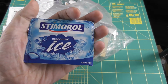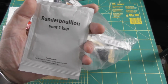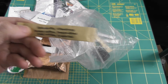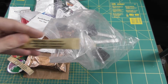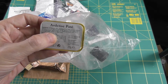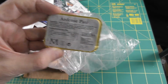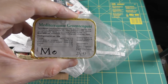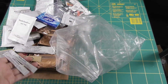Here's some Stimorol gum. Here's some chocolate. Here's some beef broth. Here's another cocoa instant powder. Here we have some instant coffee, and as you know, I won't taste it because I can't have coffee. Here's another one. Here we have something called Ardennes pate, but it's mostly a pork pate. We actually get 2 of those. Here we have some Mediterranean pate. I'm already worried what that will taste like. Here we have 2 coffee creamers.